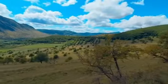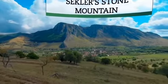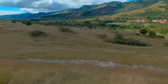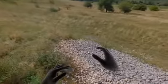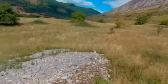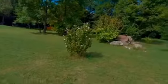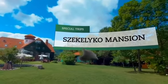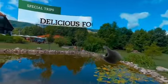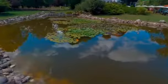The unique shape of Szekler Stone Mountain attracts visitors from all over the world due to its spectacular views, natural attractions, several extraordinarily beautiful villages in the area, and the surrounding natural landscape. Cool stone. But where are the dudes? They just dropped the camera in here. There are no people around. What an intense music. After an exciting day of hiking in the beautiful nature, you can relax in the gorgeous ambience of the Szekler Mansion, which is 4 kilometers from Rimetea, with its lovely park, charmingly decorated rooms, and a restaurant.